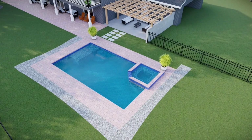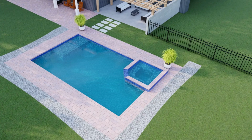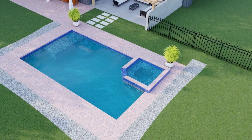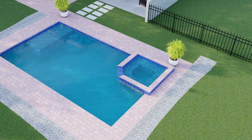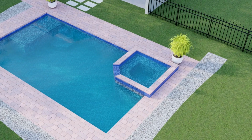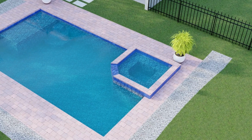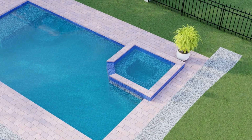At the heart of this design is a stunning swimming pool, complete with a raised spa. The pool not only creates a refreshing escape, but also adds beauty and elegance to the backyard. The raised spa offers a perfect spot for relaxation, with the sound of water enhancing the atmosphere.